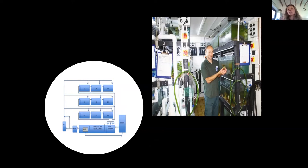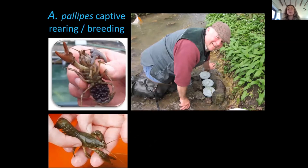Now, we don't just do captive breeding. We also do captive rearing, and that's where we bring in females in the springtime in berry. We call them in berry because the eggs look like berries, which makes good sense, I guess. And so we bring them in berry in spring, just before they're going to hatch.